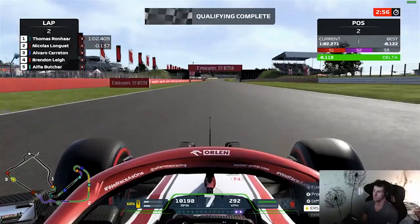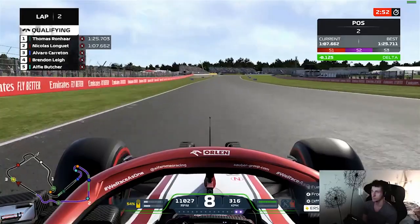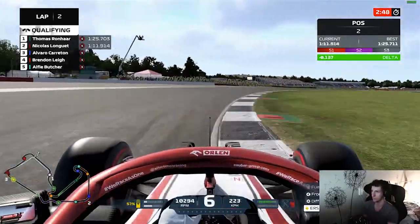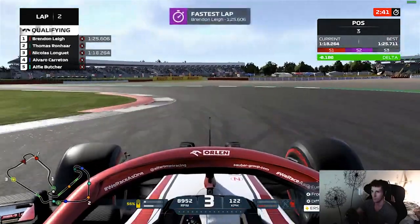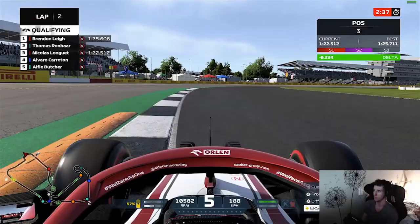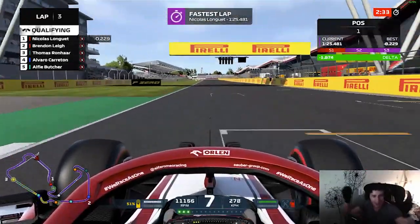the run up towards Stowe corner, where Nicolas Longuet has found just over a tenth of a second on his previous best. Now up towards the braking zone down at Stowe, one of the best places to overtake around this circuit, and in towards the heavy braking zone down at the Vale chicane. It has been a spectacular lap from Nicolas Longuet so far, as through Club corner and to cross the line, it would be a 1 minute 25.481.